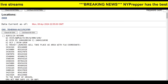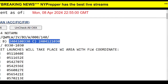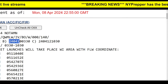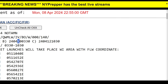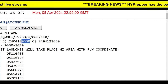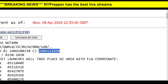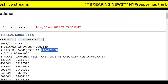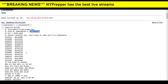So actually, I'm looking at this NOTAM, and this is for April the 10th through April the 12th, it looks like. That's what it looks like to me, because it says here 240410. So that's the date. That's 2024. 04 is April, and then 10. And then the hour 0330, which is 3:30 in the morning, to 24:04:12 to 10:30. So looks like this is going to be from Wednesday through Friday. Wednesday through Friday morning from 0330 to 10:30 is when this could potentially happen.